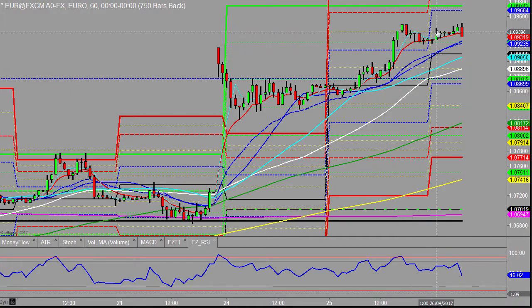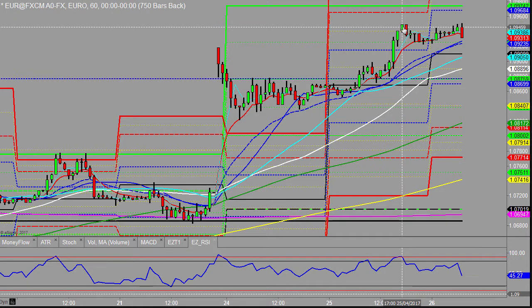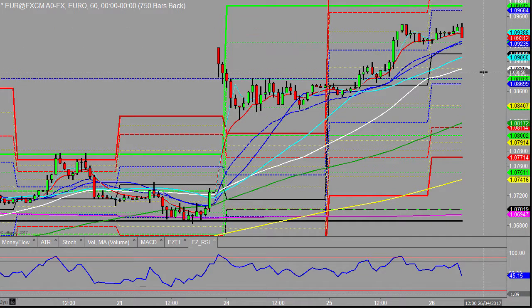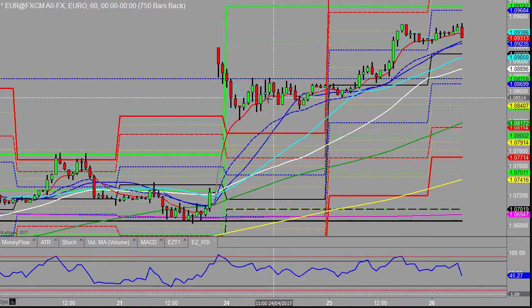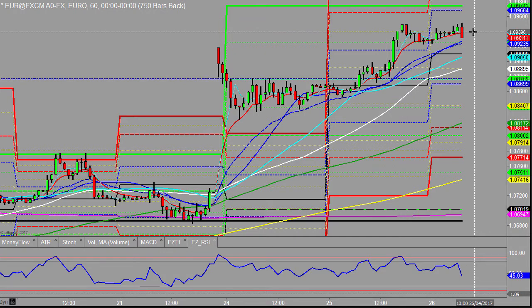As I said, there's a bit of divergence on the 4-hourly. We did have the extreme on the 60-minute, and that's worked off now. We could see a bit more of a rollover, maybe, having seen the last couple of days running through from the Sunday evening push on. So, just see how exhausted this market is.